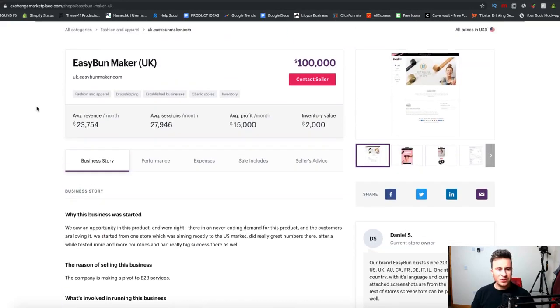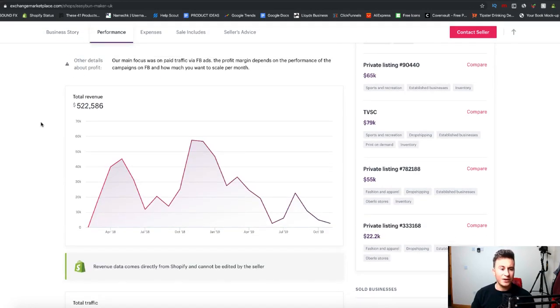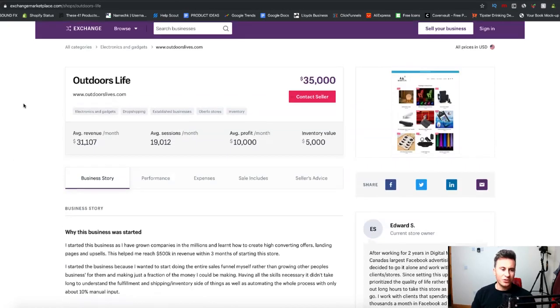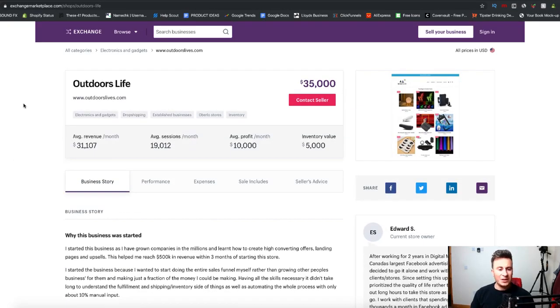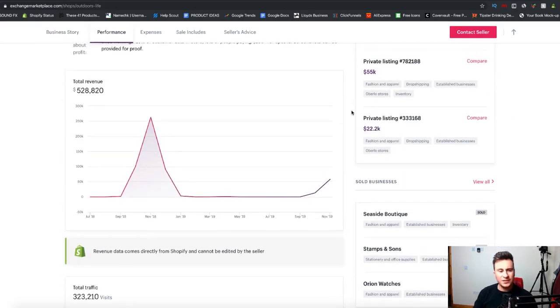Store number two is a pretty interesting store. It's a one product store, easy bun maker, and their total revenue was over 500k. So that's one single product that's capable of doing over $500,000, which is pretty good. And then store number three is Outdoor Lives. It's basically an outdoor camping shop. There's lots of different products, which we'll be looking at in a second. And again, as you can see, these guys did over 500k in revenue as well.